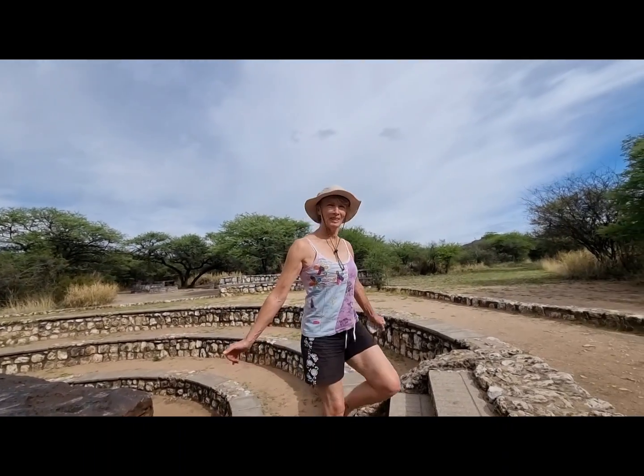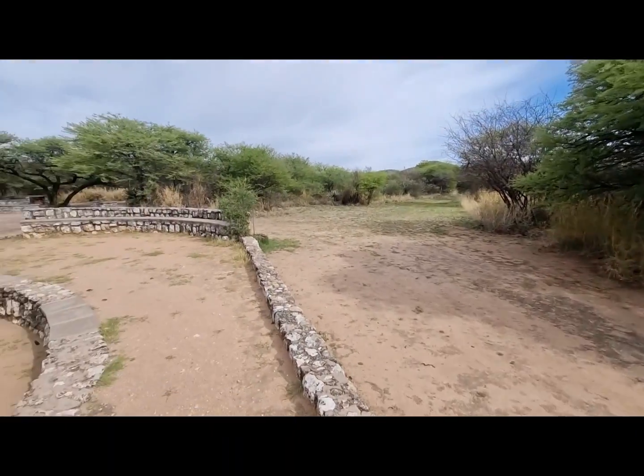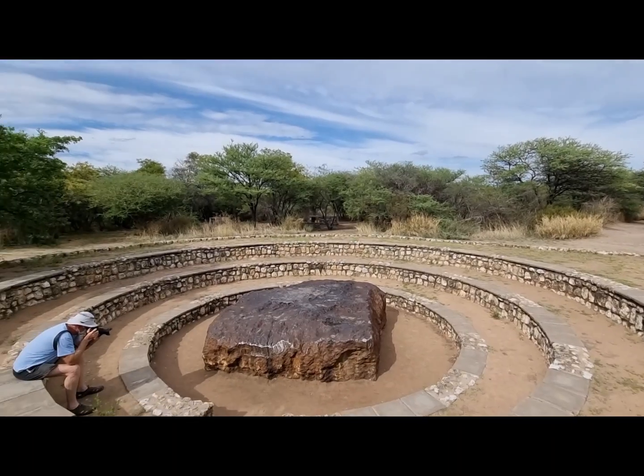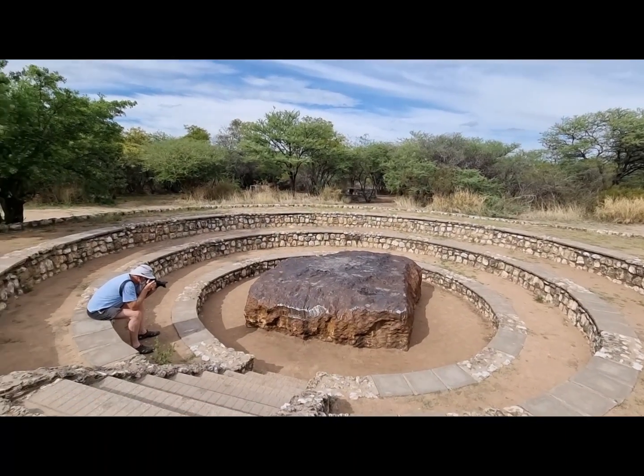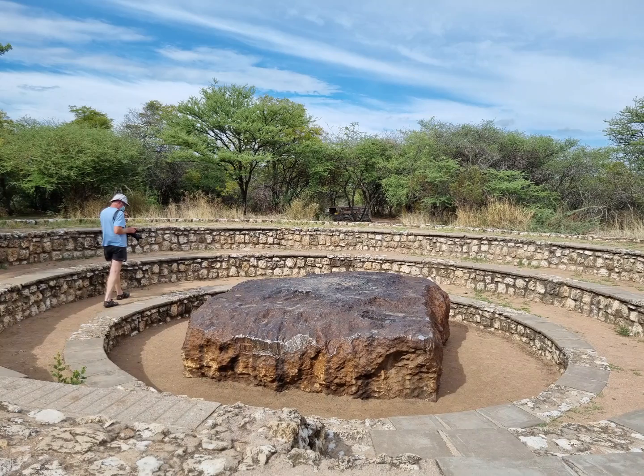Done. And if you come here at brunch time, lunchtime, late afternoon, there are plenty of nice little picnic spots all around that you can have a braai or a picnic.